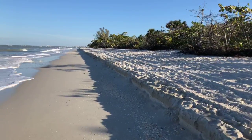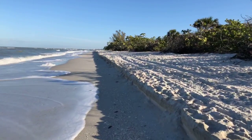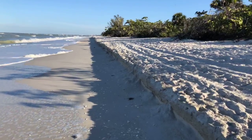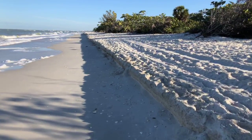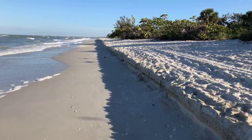Hurricane Irma dumped a lot of sand on our beach. Now just the past few days, we've lost a lot of it again, but it just comes and goes. Nothing you can do about it. They're not gonna waste a lot of money renourishing this beach. Mother Nature does it all on her own.